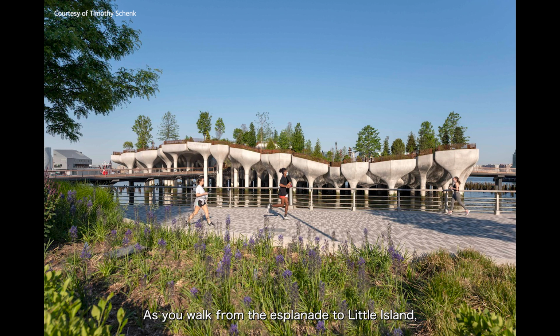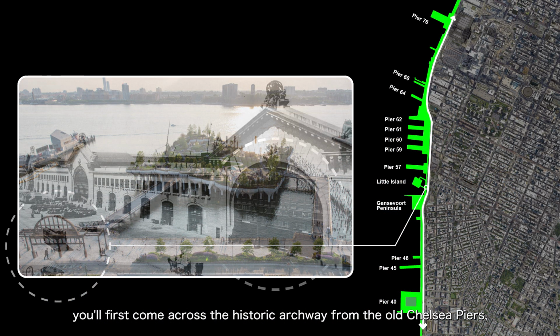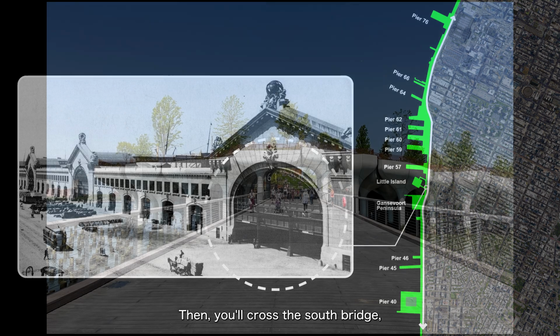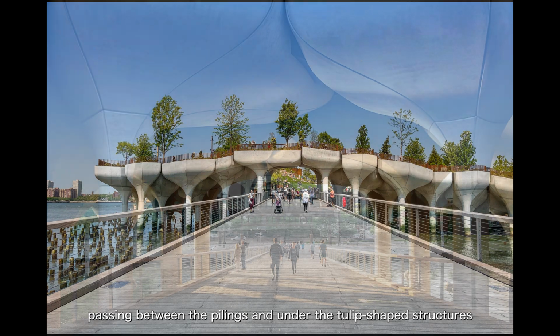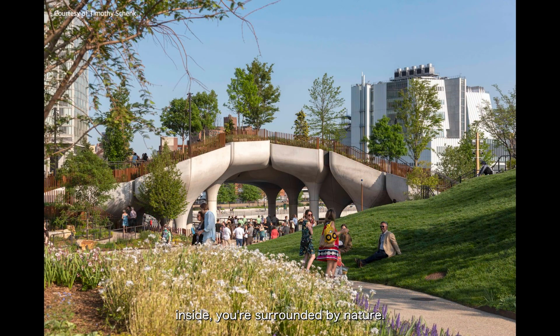As you walk from the Esplanade to Little Island, you'll first come across the historic archway from the old Chelsea Piers, now serving as a symbolic gateway. Then you'll cross the South Bridge, passing between the pilings and under the tulip-shaped structures as you make your way into the park. Outside, you see architecture. Inside, you're surrounded by nature.